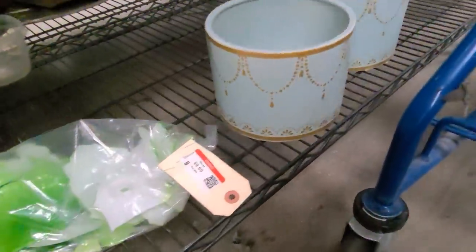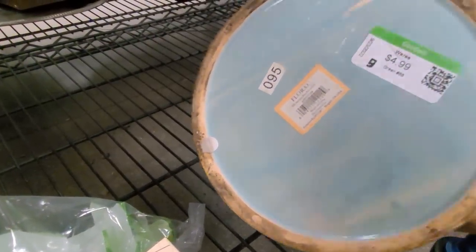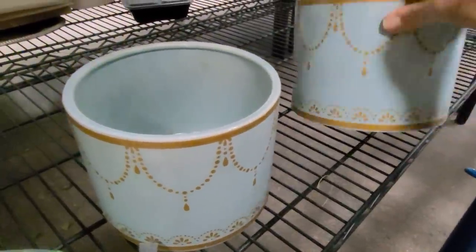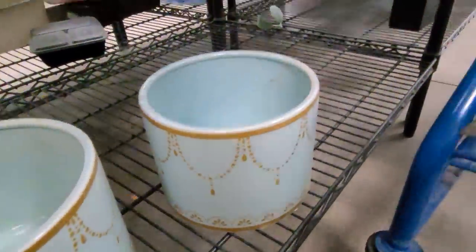Oh, look at these. These are those floral cake canisters. Unfortunately, they are both missing their lids and priced at $5 a piece. We'll have to keep an eye out to see if the lids might be somewhere on a different shelf, but it's a bit unlikely, I think.